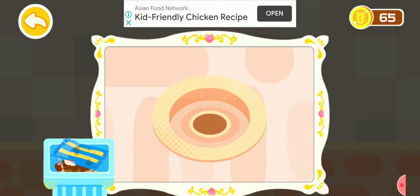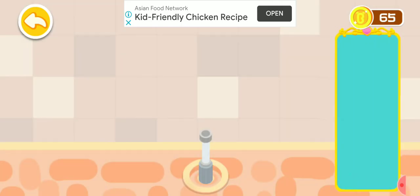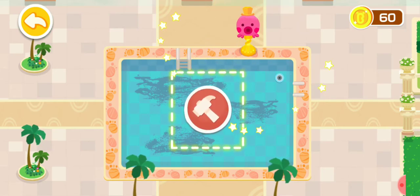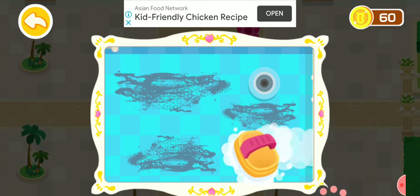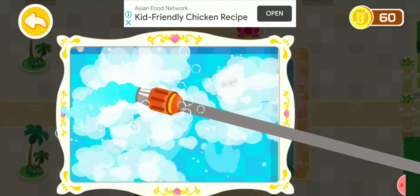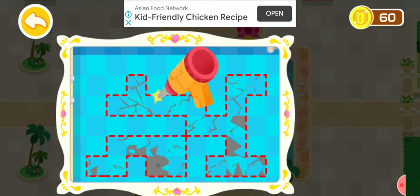Install the water pipe. Pick a decoration you like. You're awesome! Clean the stains. Wow, it's so clean! These floor tiles are seriously damaged and need to be removed.